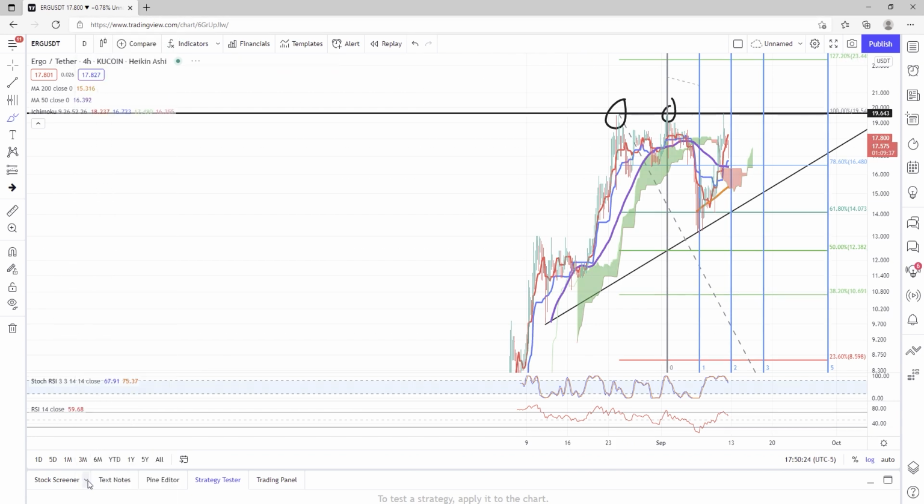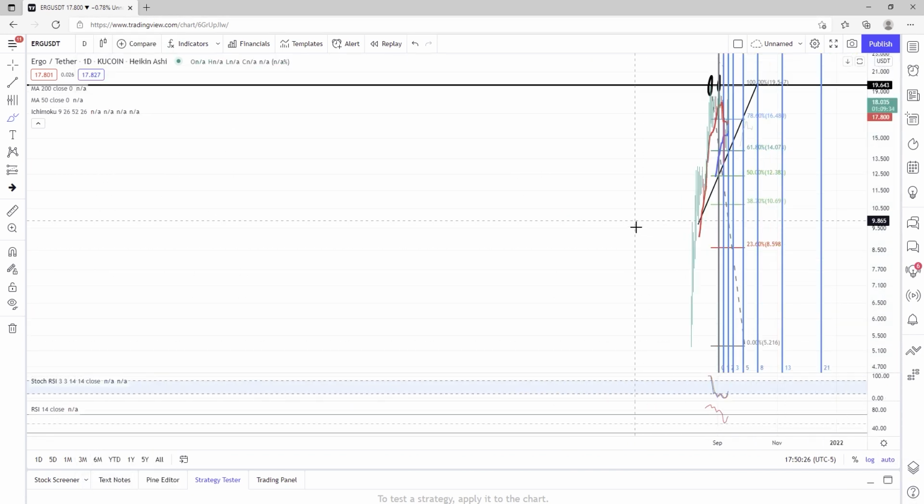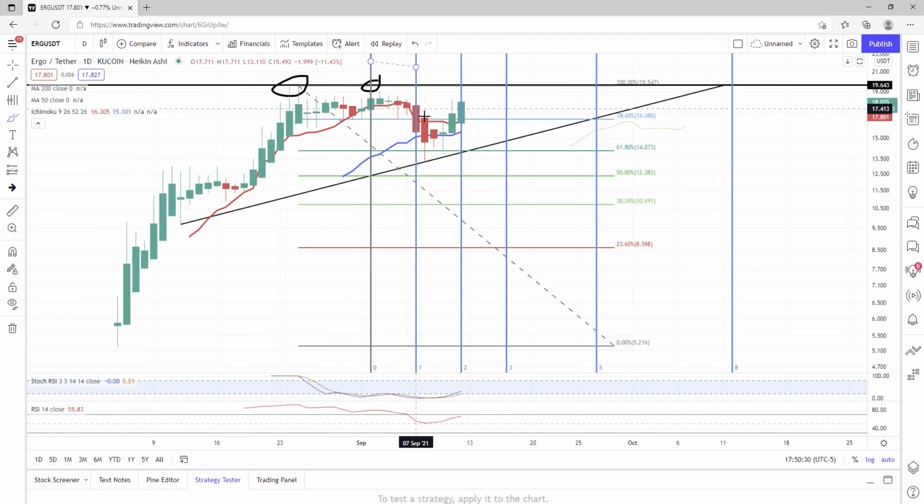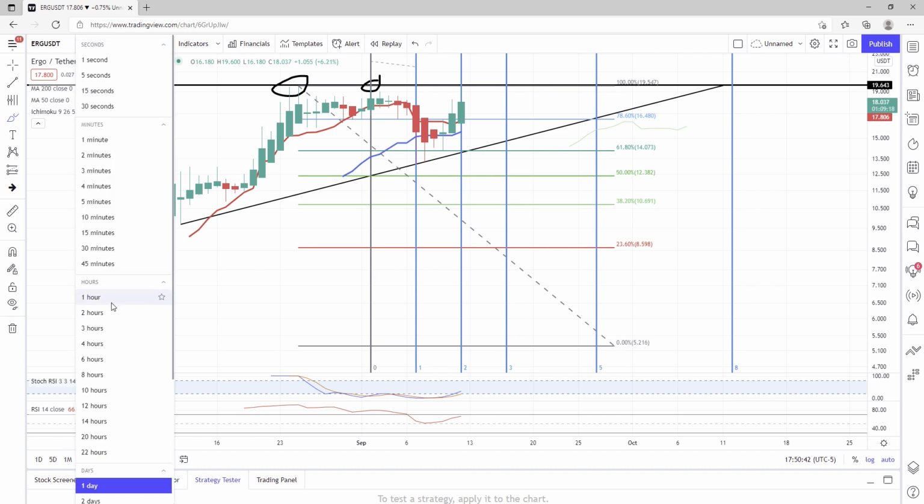Let's just look at a daily chart. There's not that much data here, so I'm not sure if we will really be able to see much. Some really nice bullish engulfing candles to the north side. This could be good for Ergo as well. We might see a break happen a little earlier than we expect.